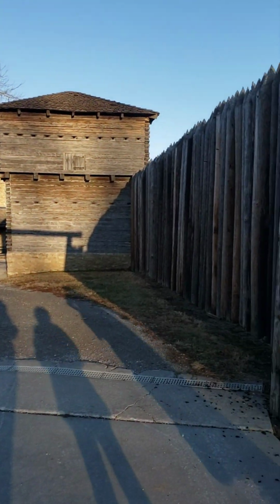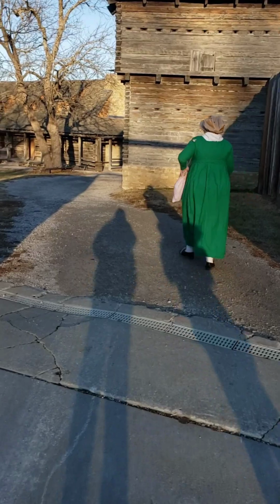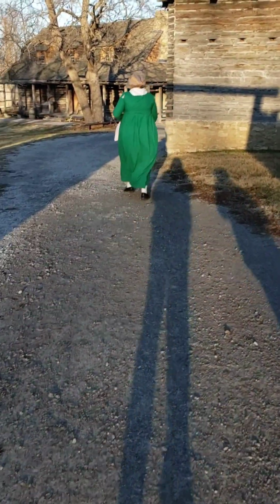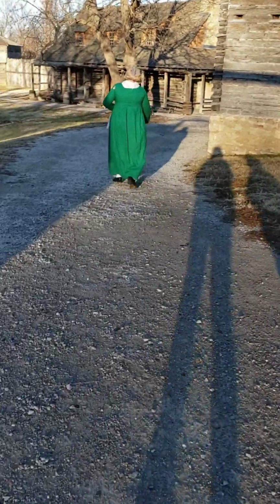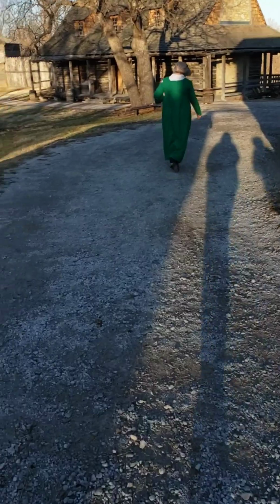We're going back upstairs. All right, we're going in. Could you imagine living here? No TV, no internet.